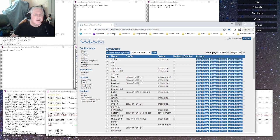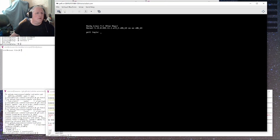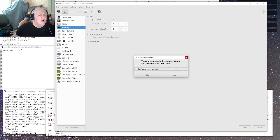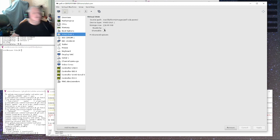And as I said, I do a lot of virtual machines. The actual machine that we've been working on, here it is, Rocky Linux 9.2 Blue Onyx. I've got it set up. Since it's going to be a main server, it's got 4 CPUs out of 32 dedicated to it. I don't know why it said Sandy Bridge on here. I actually wanted it to copy the host configuration. So we'll see how that boots first. Yes, we'll apply that. We've given it 2 gig of RAM. We've got a virtual disk with 256 gig on it.